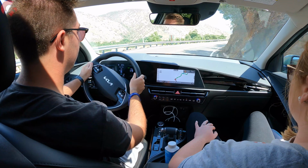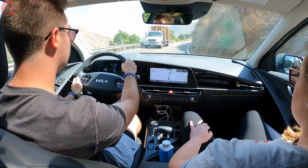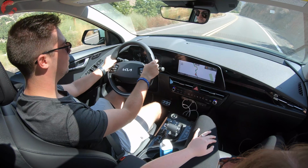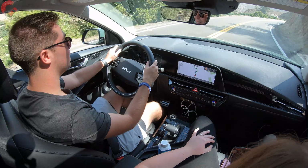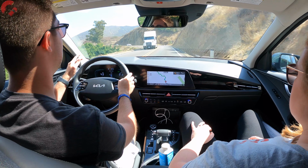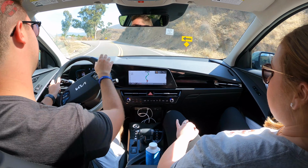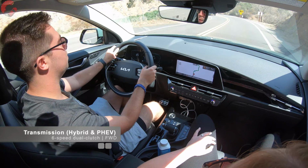Now, we're out here on a beautiful, beautiful California road on this Niro first drive, and I want you to pay attention as I accelerate there. You might have noticed that this actually has a traditional transmission. So surprisingly enough, you're not going to have a CVT, which is something you obviously expect out of something that gets this type of fuel economy, which we'll talk about in just a second. But we actually have a 6-speed dual clutch transmission on board.